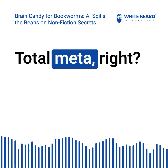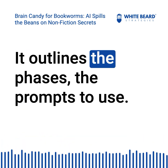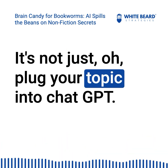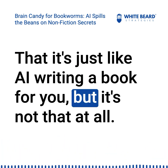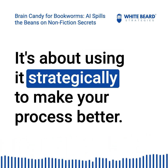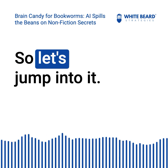So meta. Total meta, right? So this document doesn't mess around. It dives right into this structured approach. It outlines the phases, the prompts to use. It's not just plug your topic into ChatGPT, which is what I think a lot of people think, that it's just AI writing a book for you. But it's not that at all. It's about using it strategically to make your process better. Exactly. It's a collaboration between the author and these tools. So let's jump into it.